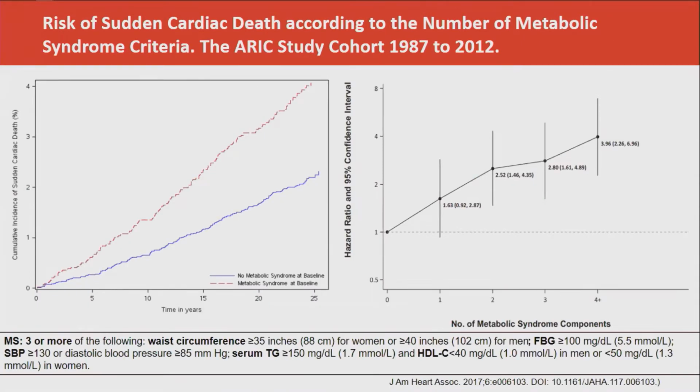So how to recognize and identify patients who are at risk for these metabolic abnormalities? Well, already a long time ago, the so-called metabolic syndrome was proposed as one way to identify people at risk. These are people with a waist circumference that is beyond normal, and slightly elevated fasting blood glucose, systolic blood pressure, and serum triglycerides and HDL cholesterol outside the reference values.